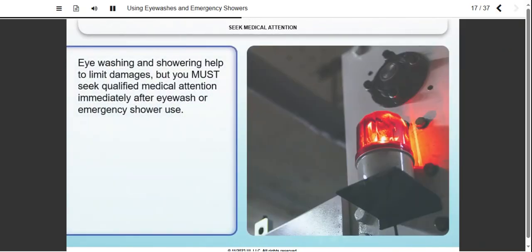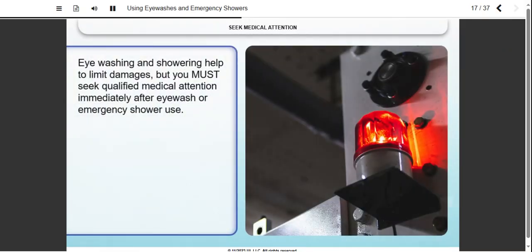The final best practice is one of the most important. Eyewashing and showering help to limit damages, but you must seek qualified medical attention after eyewash or emergency shower use. Failure to do so could result in permanent damage or complications from the exposure.